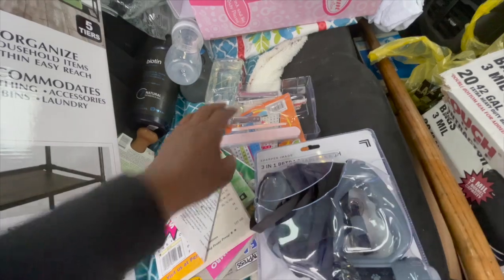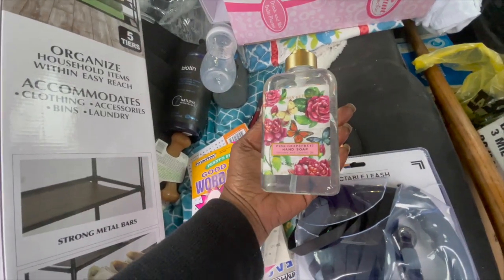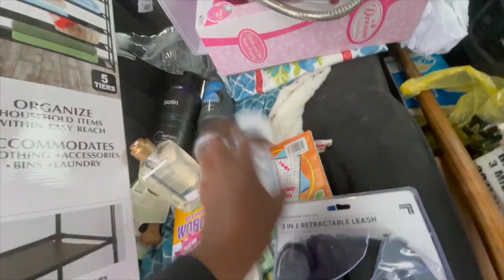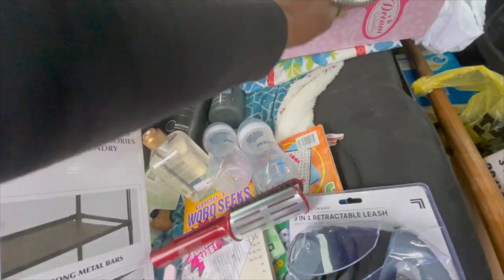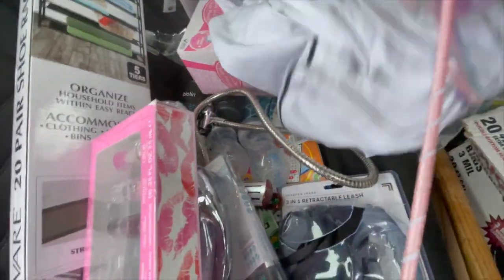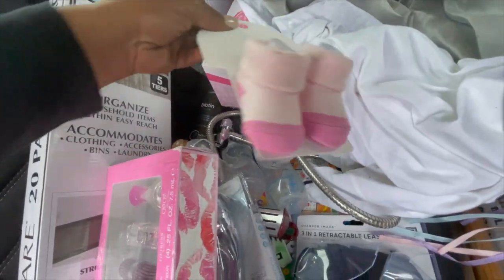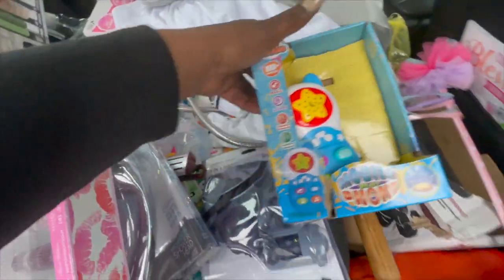Today, there was a 3-in-1 retractable leash, a little manicure set, some pink grapefruit hand soap, bottles, a hairbrush, Infinity Pro Conair hairbrush, this shower head, Paris Hilton perfume, cute little wand I'm gonna give to my grandbaby. Got some little baby booties, a little mobile phone, toy phone here.